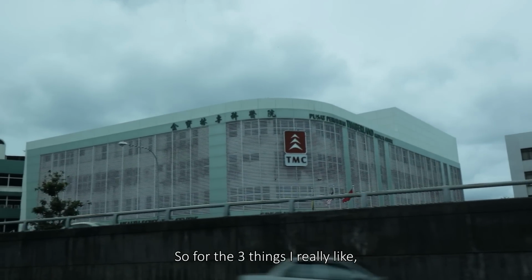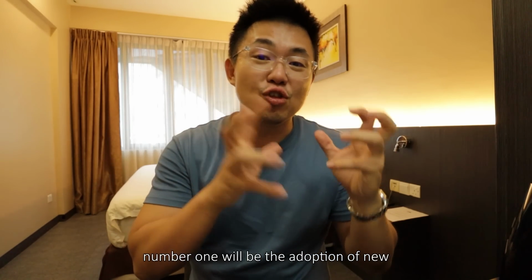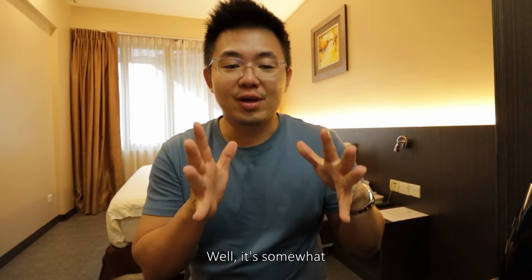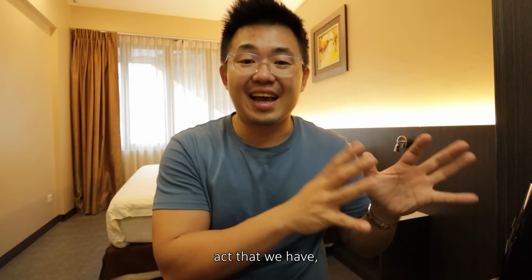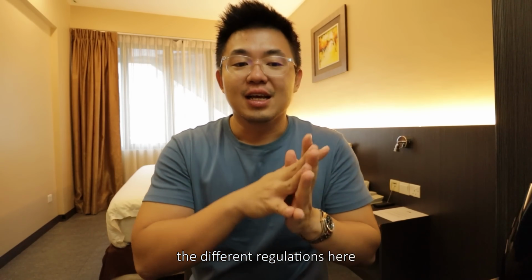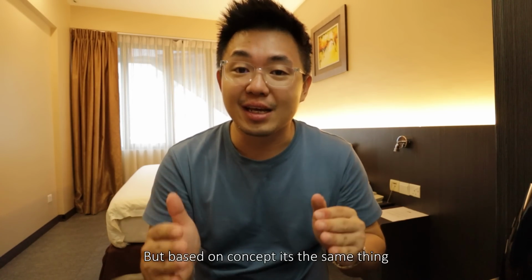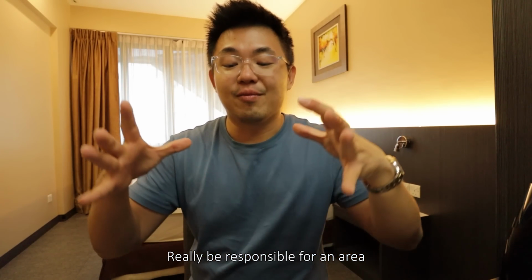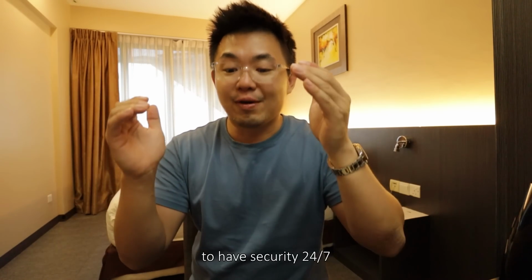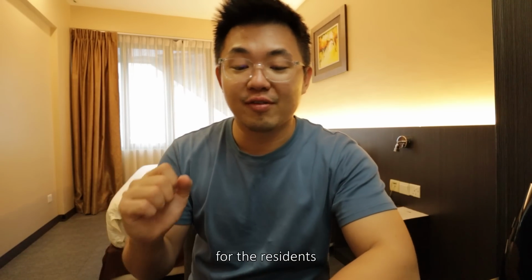So for the 3 things I really like, number one will be the adoption of the new concept of gated and guarded. Well, it's somewhat similar to the Land Strata Act that we have, but the different land codes, the different regulations here kind of have a different mechanism to it, but based on concept, it's the same thing. It's getting a community together to really be responsible for an area, that allows the area to be gated and guarded, to have security 24/7, to have common areas that are only exclusive for the residents.